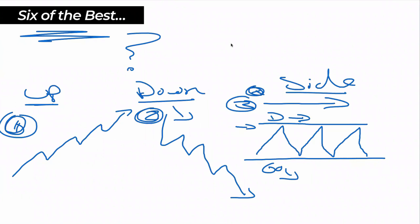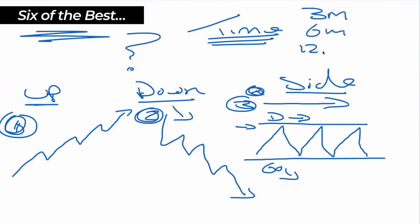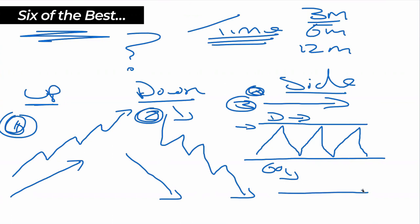But then add on time, the time horizon, specificity. Get focused: in the last 3 months, in the last 6 months, in the last 12 months, on a daily chart, or if you're on a different time frame, in the last 250 bars, in the last 50 bars, in the last week on a 60-minute chart. Be specific, put a time horizon on. In the last 2 weeks, in the last month, in the last whatever time period, the chart is going up, or the chart is going down, or the chart is going sideways.